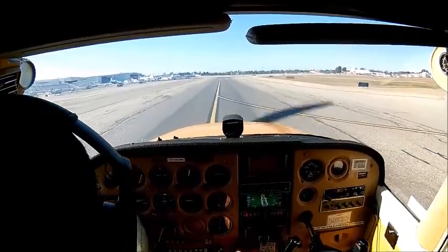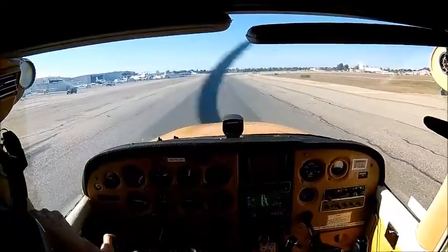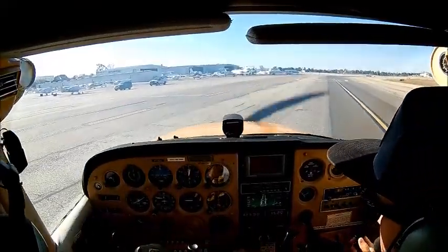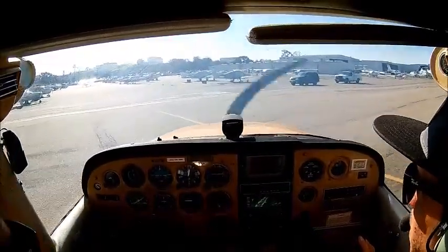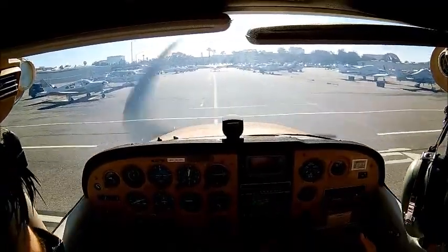Alright, is that our spot right there? Yep. You're going to actually have to follow the Citation. He's been waiting a while, so just stand by. Where is it? It's right in here. Your controls. Runway 2 left, hold short of Delta. We'll follow the Citation. Hold short of Delta, Flexjet 340. Flexjet 340, contact tower 126.8. See you. 126.8, thank you.